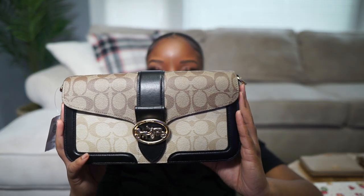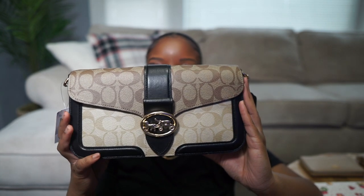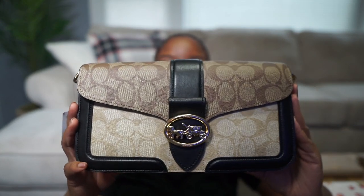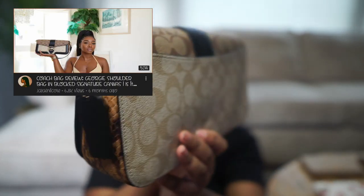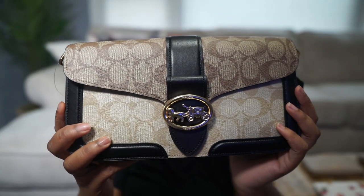So this is the Coach Georgie shoulder bag in blocked signature canvas, and it's so beautiful. Look at that. I believe it's blocked signature canvas in khaki. But look at this bag, it's so pretty. And I saw another YouTuber with this bag. I'm gonna link her channel down below. So this is the front of the bag. So beautiful, you guys, so beautiful.